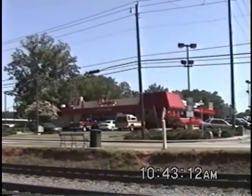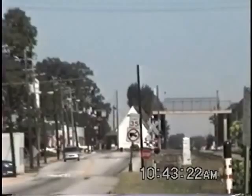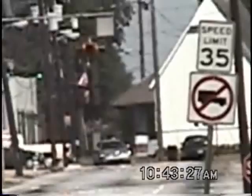So now we'll, again, continue our tour of the Eastern Continental Divide as we pass by the old Episcopal Church and old Hapeville Train Depot, which is now a museum.